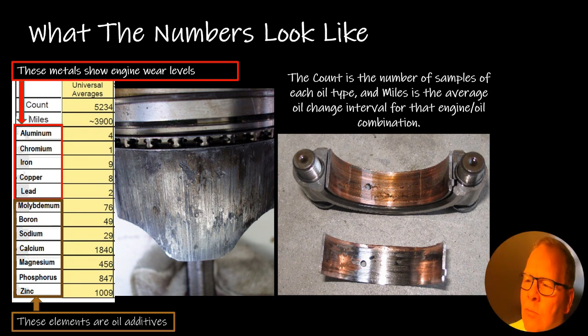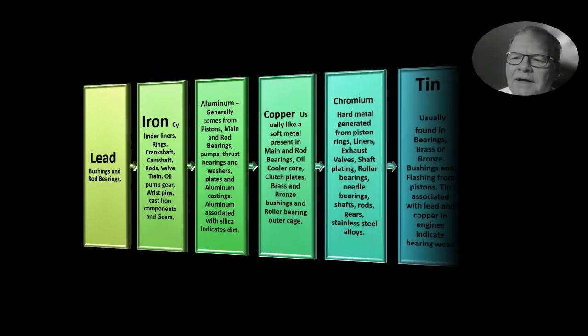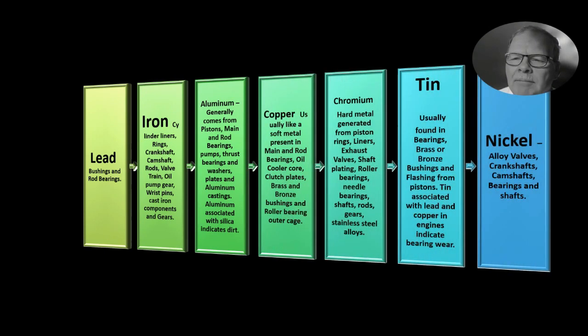But you see these worn out bearings. Anybody who's ever done any engine work knows when you pull these bearings off and you're seeing this copper, then you've got some issues with wear. Now, the lead is from bushings and rod bearings. Iron is from cylinder liners, rings, crankshaft, camshaft, rods, valve train, oil pump, gear, wrist pins, and cast iron components.